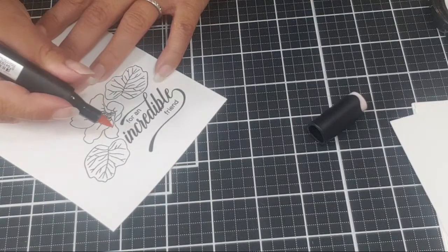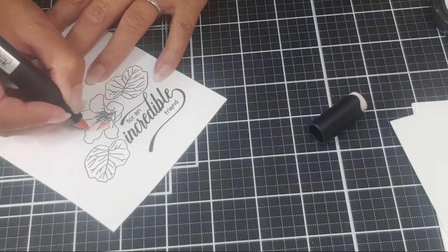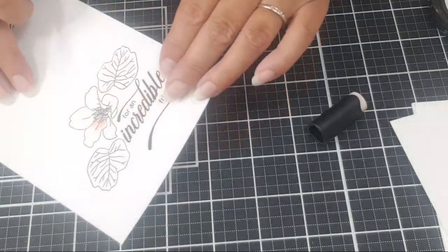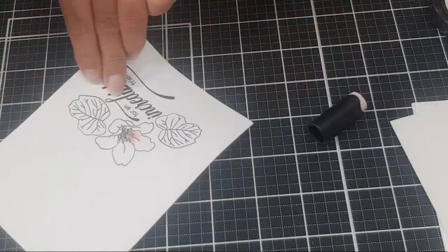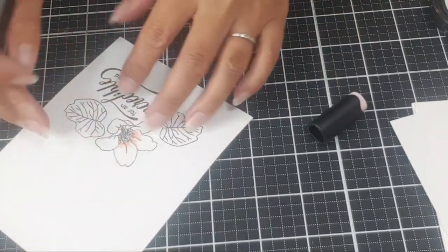I'm going to add my darkest colour in first, which is the rouge. And I'm just going to go from where it's going to be the darkest. That's going to be at the base of my petal. And all you can see is I've added a few little strokes outwards towards the edge of the petal.